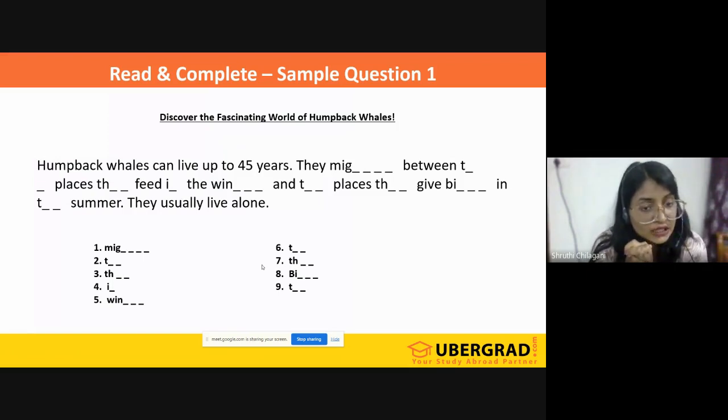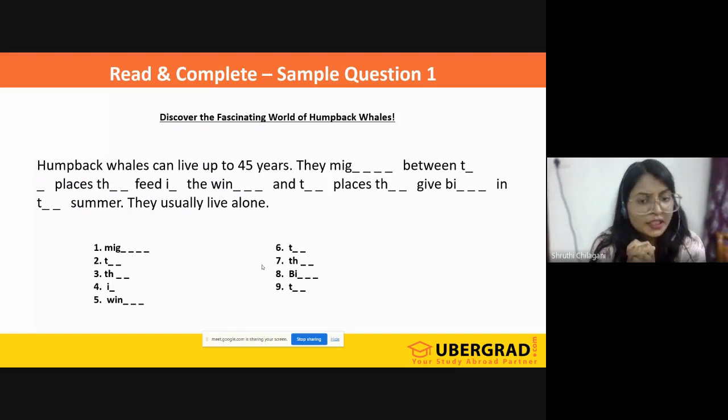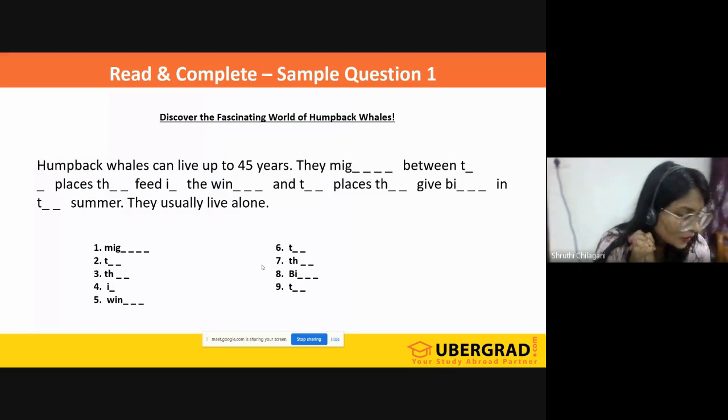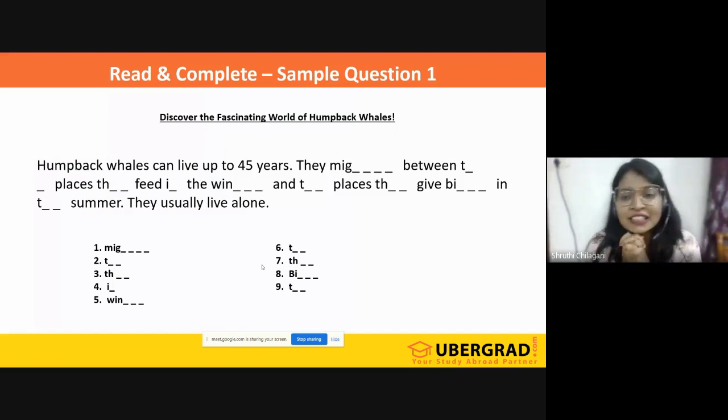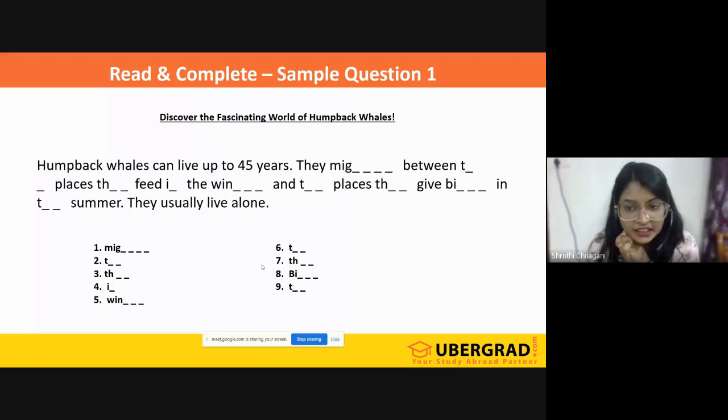I----. What is that? N. Okay. The win----. What is it? Fifth one, guys. I want other answers. Jyotika, Hari Krishna, good. More answers, guys. Looks like a lot of people know about humpback whales. Okay, cool. And T---- places. I see the T---- places has been repeated twice in the question. Let's see. Okay, and TH---- give.